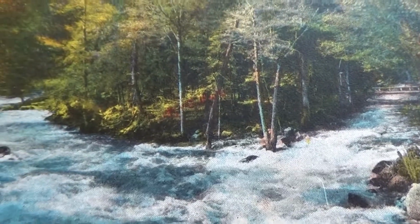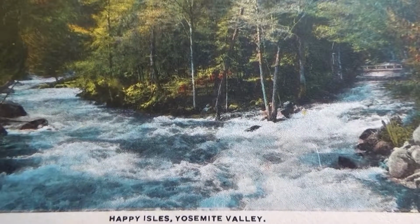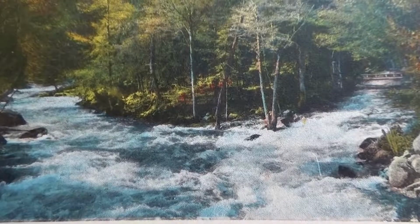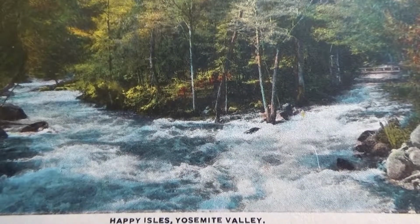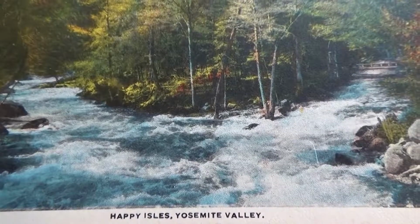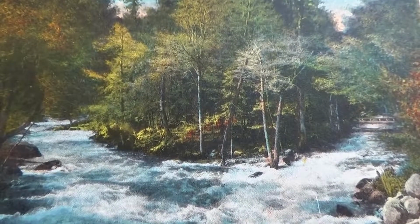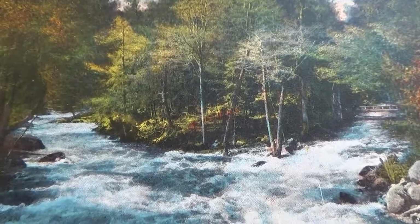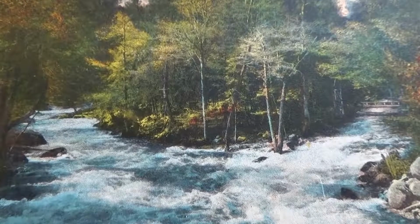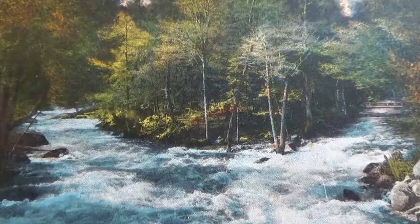Alright, and this is the fork where the two waters meet, down in the valley. Separate and both go their own way. Cool. A little bit of foliage coming in right there added beauty to the picture. Like they're standing where the waterfall is and it's flowing down. Cool.